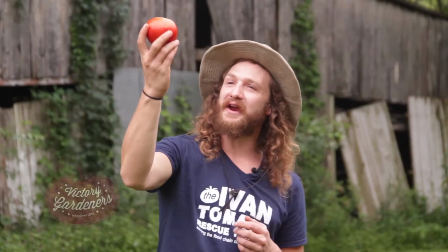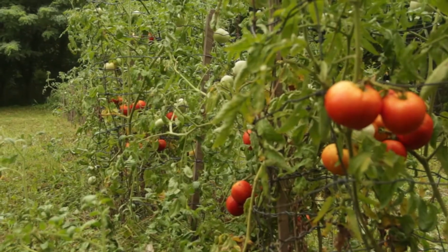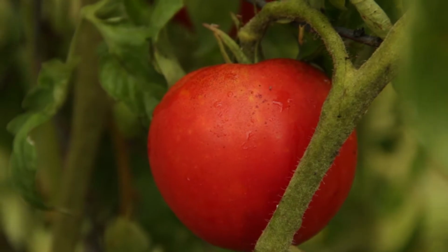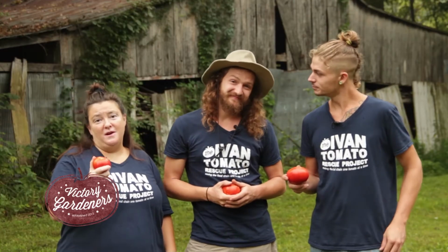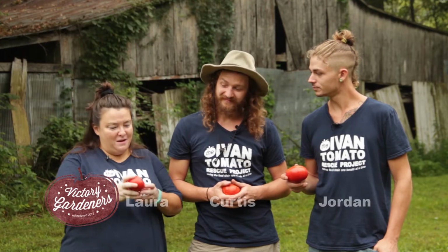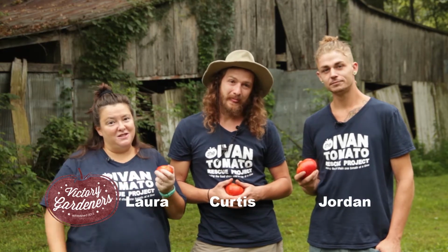The future of a tomato in our hands. Wait, what? The future? What's the big deal, man? It's just a tomato. That's where you're all wrong. It's not just a tomato. It's about food diversity and about this unbelievable, meaty, delicious tomato.